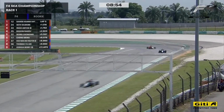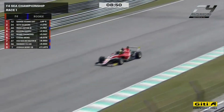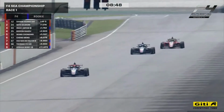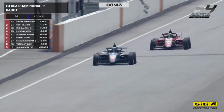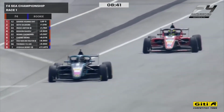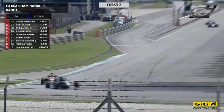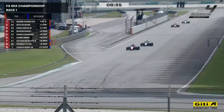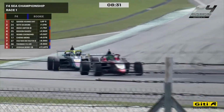So Alex Sawyer of Vietnam leads the way here in front of Seth Gilmore and Inigo Anton. Vietnam ahead of Australia and the Philippines in the top 3 positions. Seth Gilmore, a pretty fine time to be an Australian in the world of motorsport at the moment, because we've got an Australian leading the World Championship for the first time in 15 years. We've also got some very talented racers coming through the mix here.